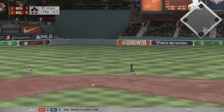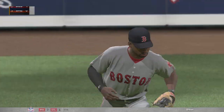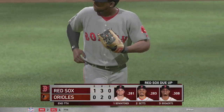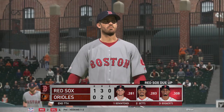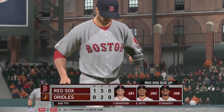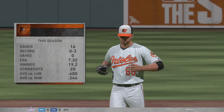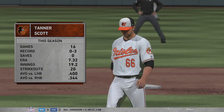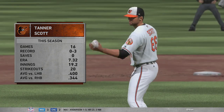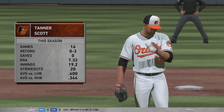Line drive to center field. Bradley is going to have room out there as he puts this away to retire the side. Nothing doing this time around for the O's. They're down 1-0. Tanner Scott has been summoned from the bullpen as he'll do so to start the eighth. Number 66, Tanner Scott.